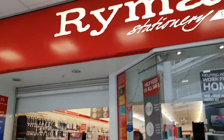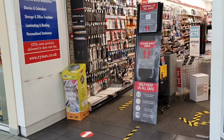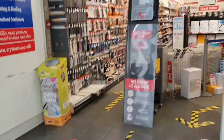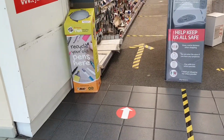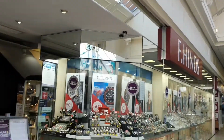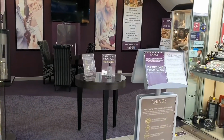And now we're looking at Ryman's, and again, as you can see, really clear markings here, reminding people to manage social distancing, limiting the number of people in store, and a lovely clear one-way system throughout. And if we look at F. Hinds the Jewellers, again, clear markings here on the floor, sanitising station as you go in.